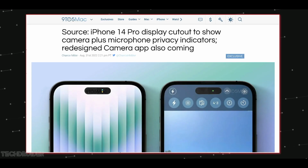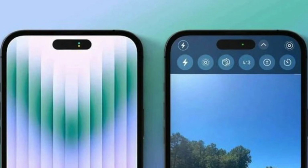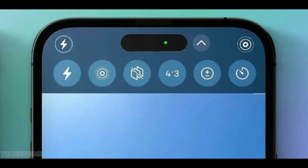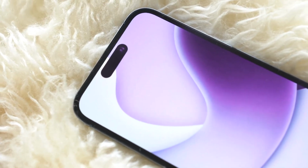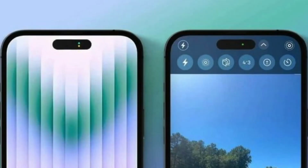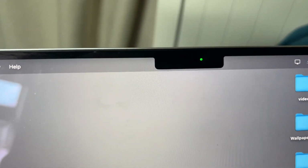Now, the pill-shaped cutout is looking ugly, there is no doubt about that, but it will have some functions to it, as we know that the depth pixel will showcase a privacy indicator. If we add up all these things, it makes sense for them to go for this look. According to 9to5Mac, because of this extra space thanks to the pill-shaped cutout, Apple could be bringing the classic battery indicators to the right side and moving the signal towards the left-hand side.